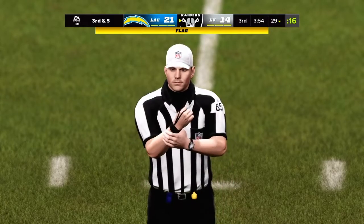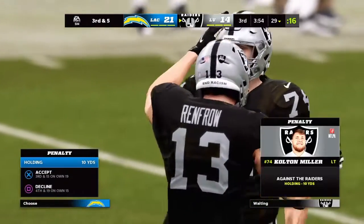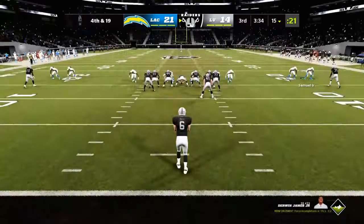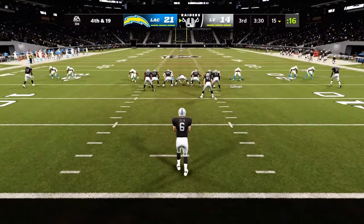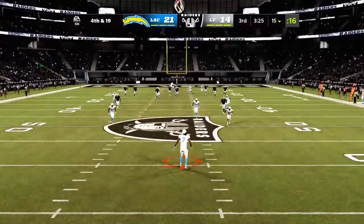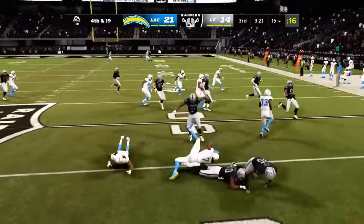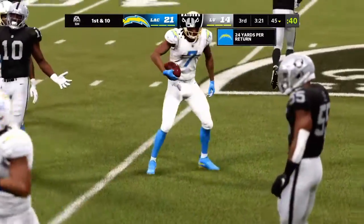Now there is a flag on the play, but this looks like holding on the offense. So instead of giving them another third down, they'll decline it. Brings up 4th down. Now that's smart football right there. You don't even have to really spend a lot of time considering it. Just know that you're probably going to get the ball back. Good job declining that penalty. A 40-yard punt, give him 3 on the return.